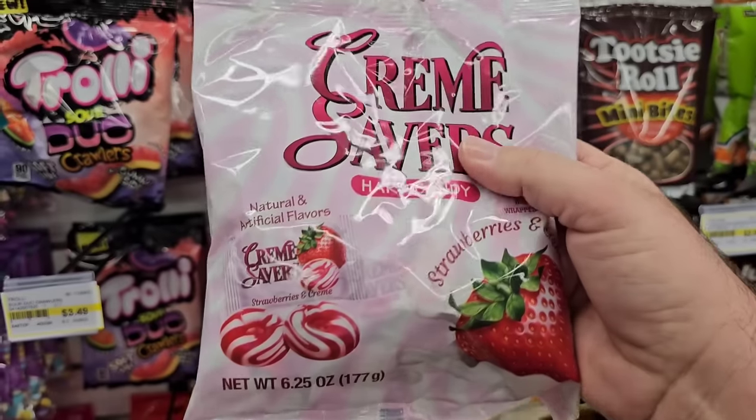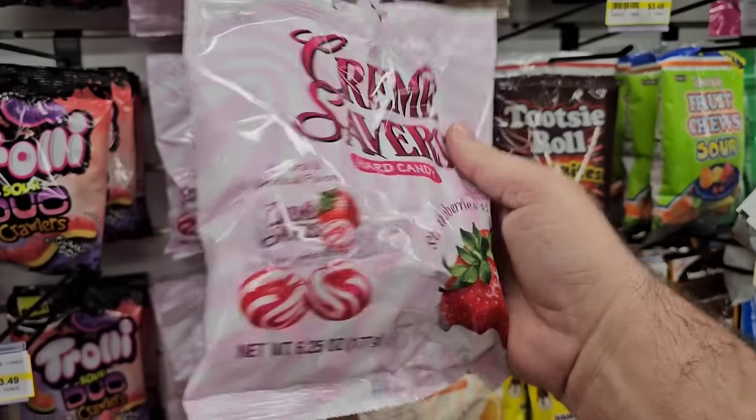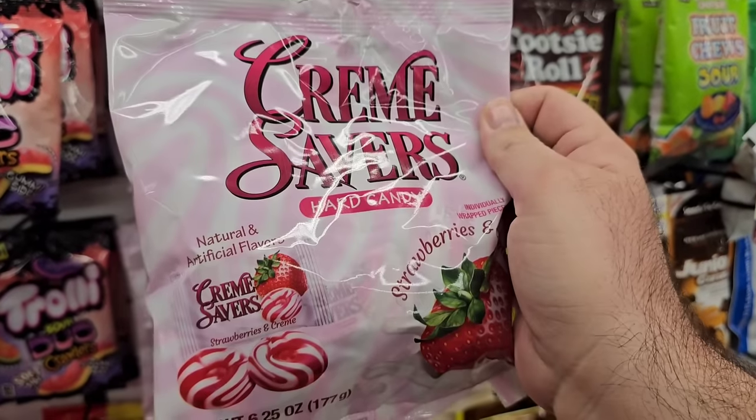There we go. These are really good, guys. Actually, $2.99. That's the price they are everywhere, but I haven't been able to find them. Me and Jessica love these. Little cream savers.